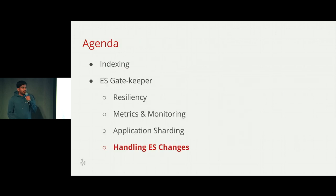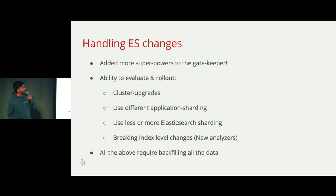The last thing is how we have defended against Elasticsearch changes. As we have started rolling out infra to multiple clients and testing out different changes, we faced a common pattern that we had to solve. So we had to add more superpowers to the gatekeeper. A few examples of what the superpowers do: we are able to do cluster upgrades. We are able to try out different application sharding, like the one I've shown before. We are able to roll out multiple Elasticsearch sharding strategies, like either increasing the number of shards or decreasing.